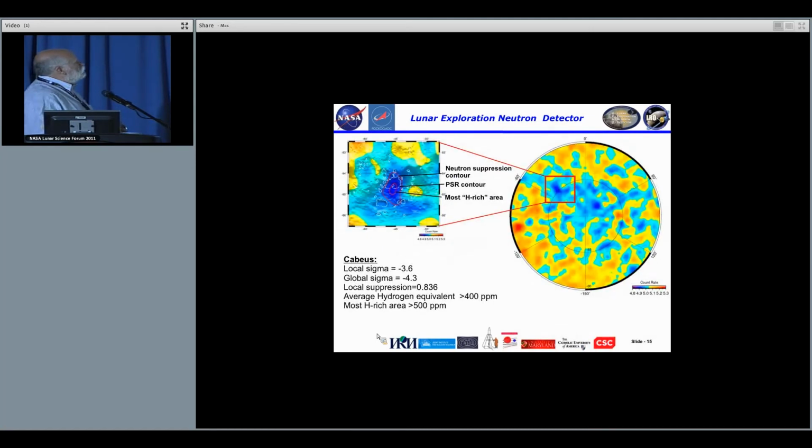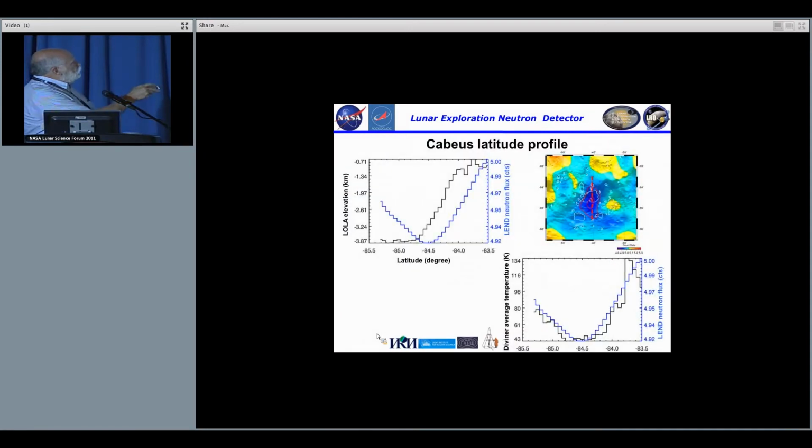Cabeus is, of course, the one where LCROSS had its impact. The permanently shadowed area is here, but the neutron suppression region is quite a bit larger. If we compare it to the topography, we see that in this case it doesn't really line up quite so well with the topography. On the other hand, it follows very well the temperature data from Diviner.